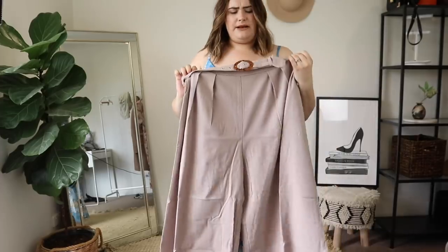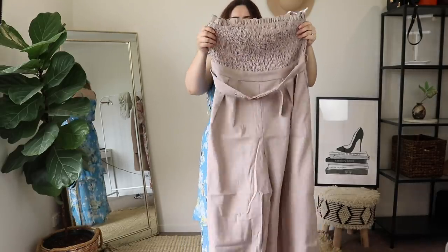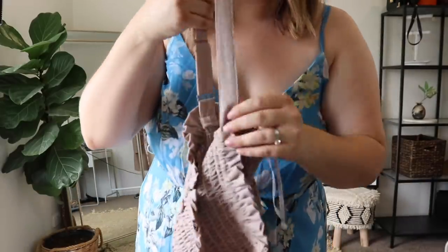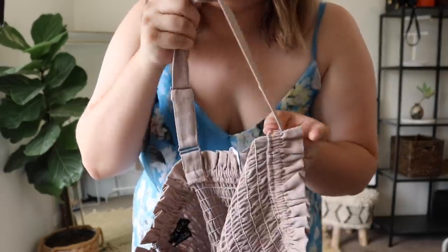It's got this gorgeous belt in the middle, which gives me safari chic kind of vibes. And it's also got the stretchy top, which is going to cater to so many busty women. I love it. Love, love, love. It's also got really thick straps, which are nicely sewn on. None of that little dwindly stuff.